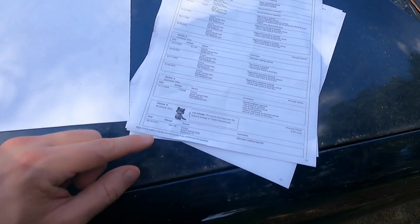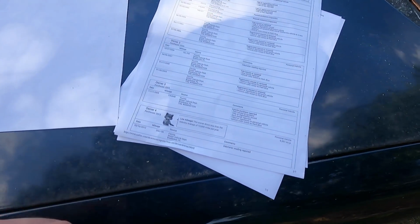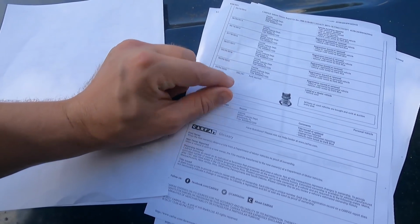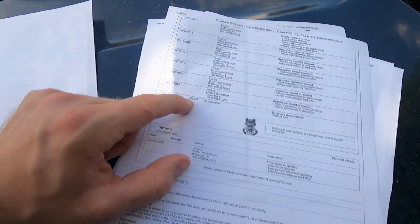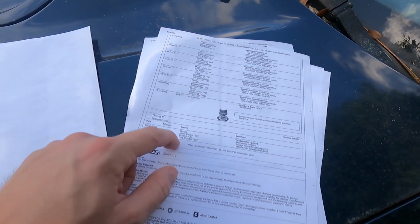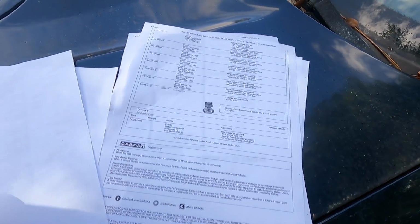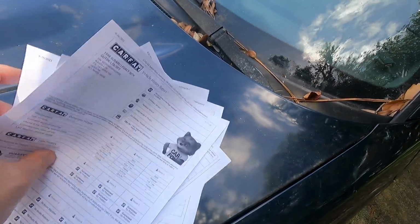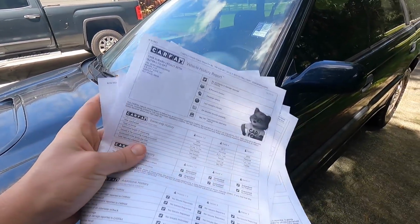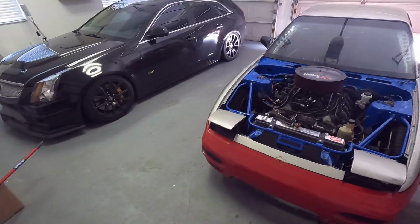Still registered in Bradenton. Then at 204,000 miles, owner number 4 acquired it. Still registered in Bradenton. Didn't make it too far. Then owner number 5 got it at 283,000 miles. Still registered in Florida in 2020 in Bradenton. So I probably am owner 5 in this situation, I think, actually. But pretty wild. This car has been around Bradenton for a long time. Left Pennsylvania in 98-ish, and she's lived in Bradenton until now.